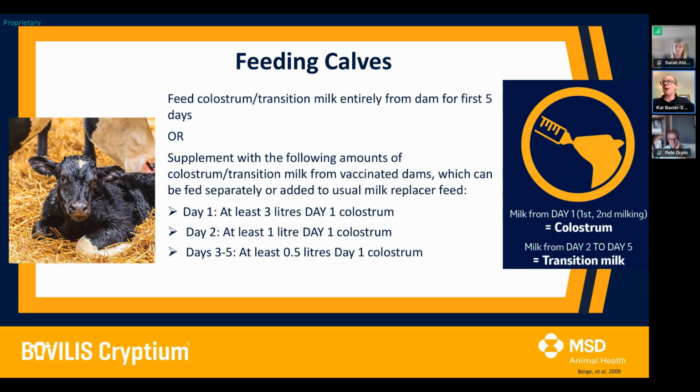We have Pete here who's going to talk a bit more about Johne's and consideration around that. But there's two ways of doing it, and Katie's going to go into more detail of how this can be done. And we have farms doing both. So either feeding colostrum or transition milk from the dam for the first 5 days, or supplementing with the following amounts of colostrum and/or transition milk.